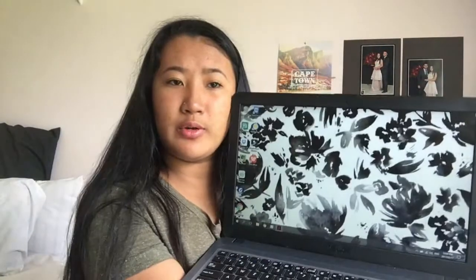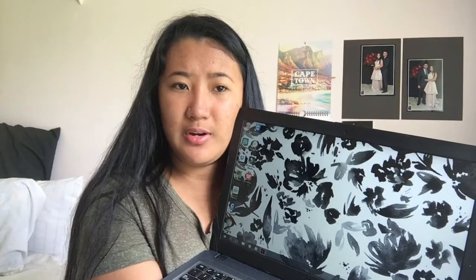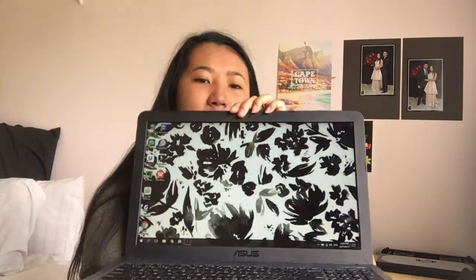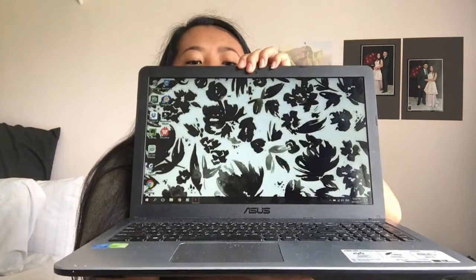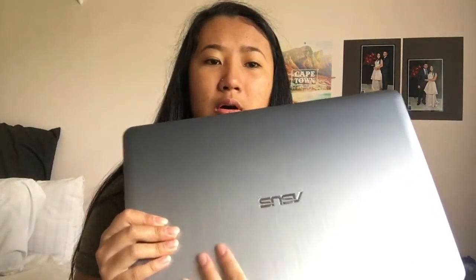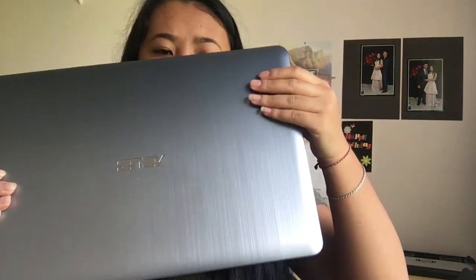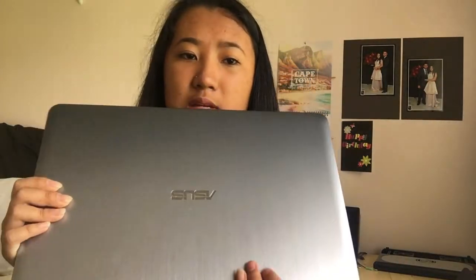So this is the screen of my laptop. It is like a black and white watercolor of leaves or whatever. It's a 15 inch Asus laptop. That's what the screen looks like, and the keyboard and whatever. It's dusty, sorry. And then I thought this was really cool. My laptop is like ombre'd in a blue tint. I don't know if you can see it. Obviously this top part is darker than the bottom part, and I really like it. I wanted to get a MacBook, but obviously that's very expensive. So I got this.